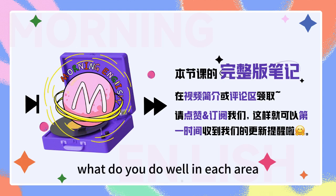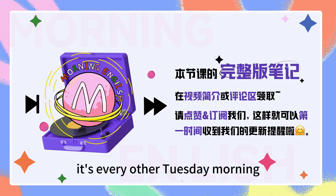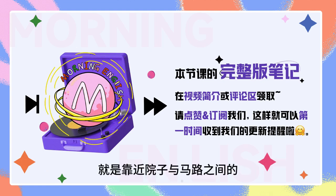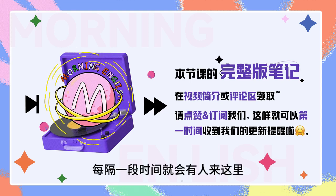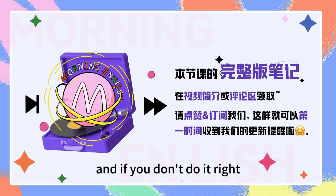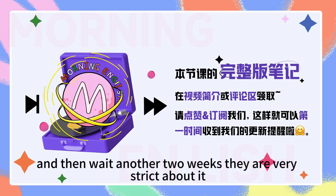What do you do? Well, in each area, you know what day curbside pickup is. At my house, it's every other Tuesday morning. So the night before, you put the blue box at the curb. So every other Tuesday. So it's just one time in 2 weeks? Yeah, and if you don't do it right, separate the things, they won't take it. So you'd have to fix that and then wait another 2 weeks. They are very strict about it.